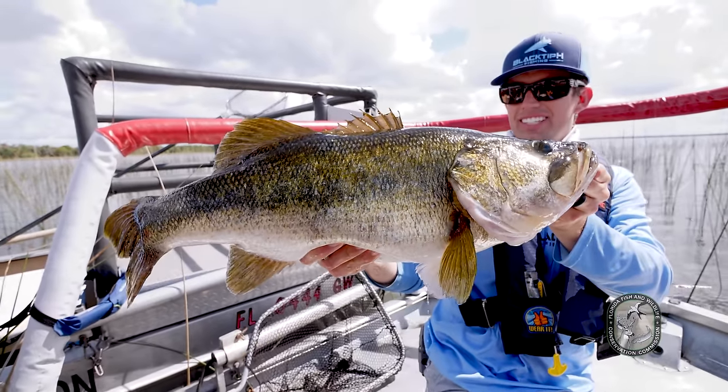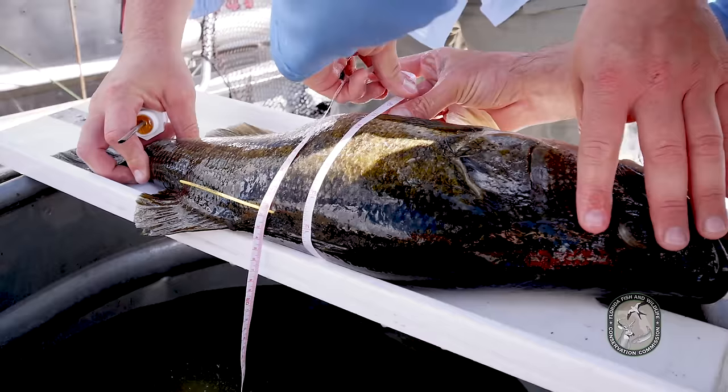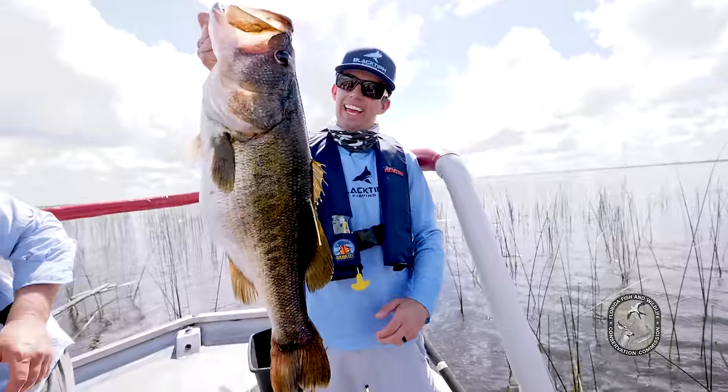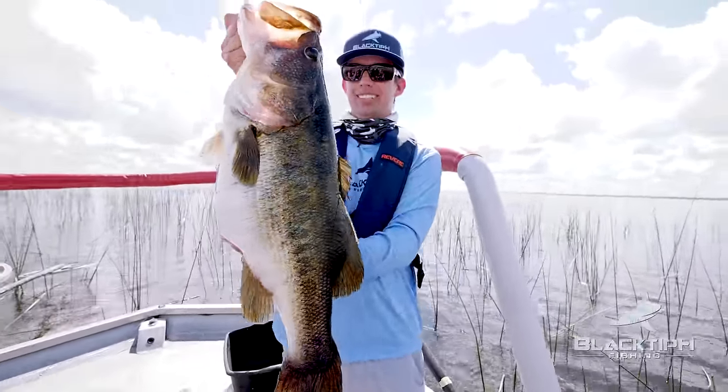Look at the size of that fish. Wow. 17 3/4. 9.8 pounds. Look at how fat that fish is. What a monster. Certified trophy. Let's let her go.